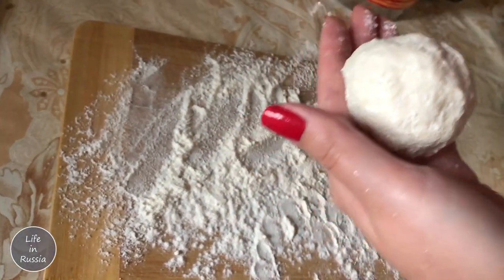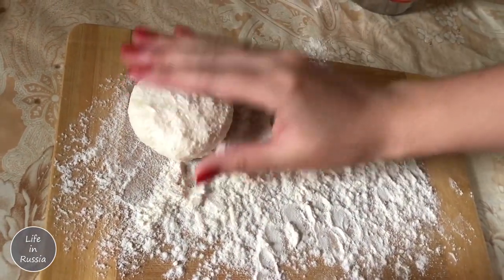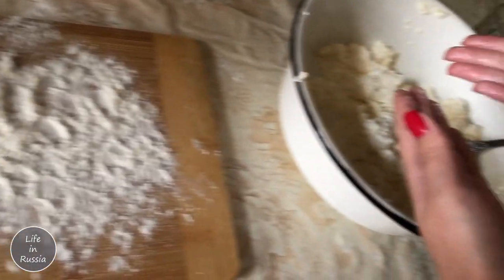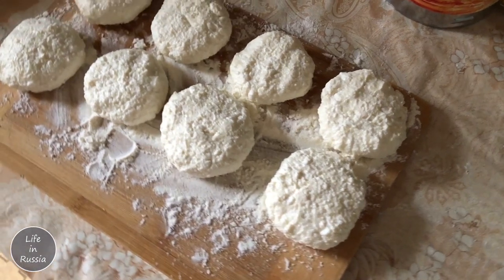Да, нужно чуть надавить? Чуть-чуть, слегка. Вот like так, чтобы красивый был. Some perfect shape. Вот. Yum-yum. And we continue with a full bowl. So now, all our syrniki are done.